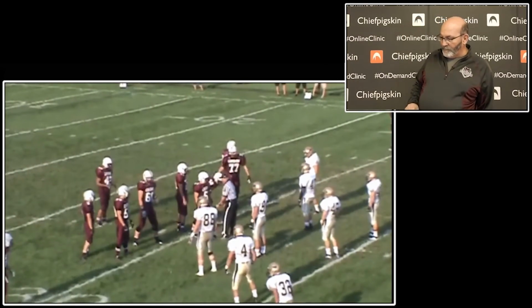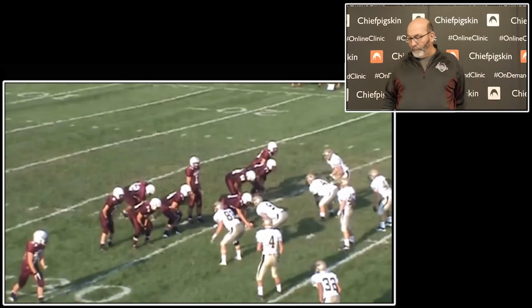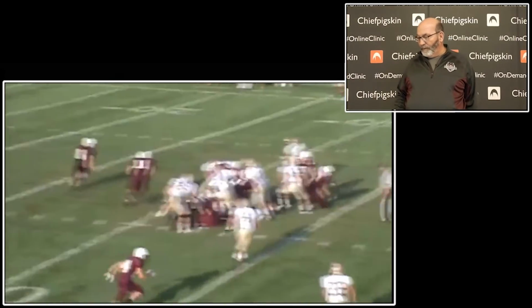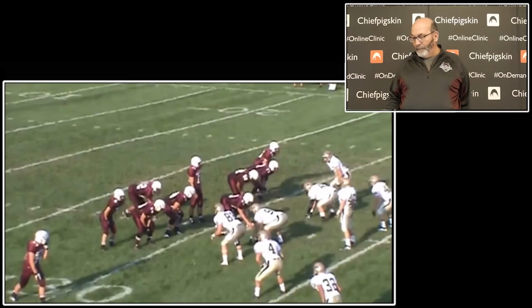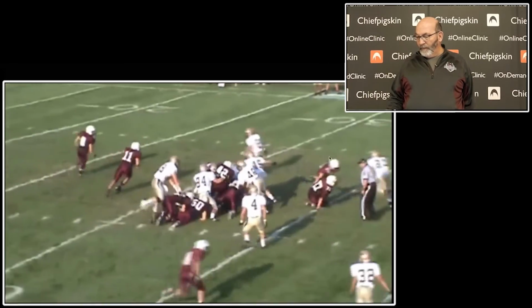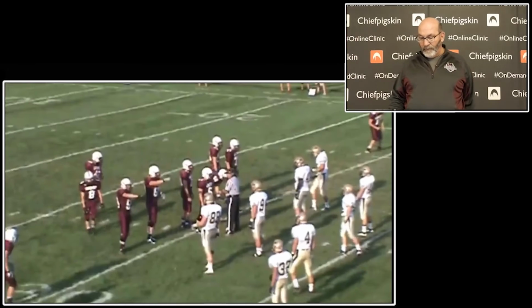This is about a 6-7-year-old film. Not very productive here. We're going to run triple left. And you'll see how they just disengage from blocks, squeeze down, flow the safety in the outside B right now. Their ends are stood up. They're going to crash down hard. Outside B's run the pitch, safety's run the quarterback, and making it very difficult for us.